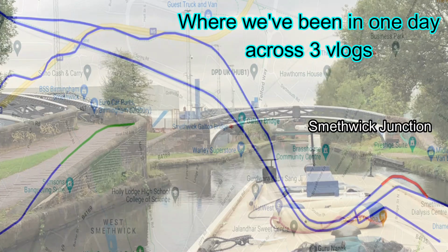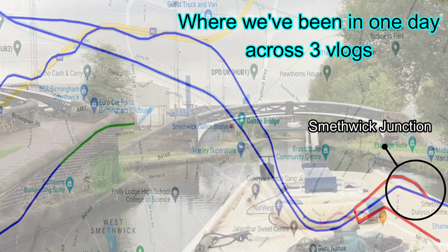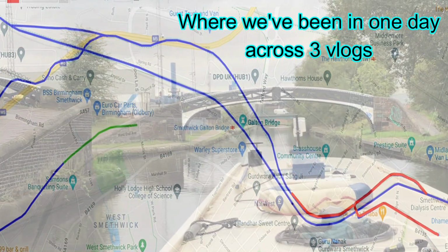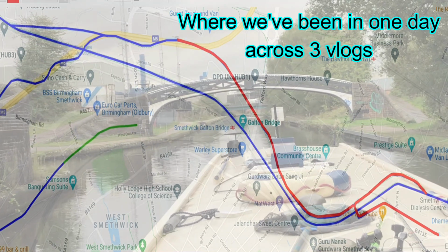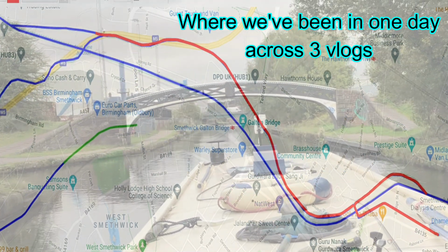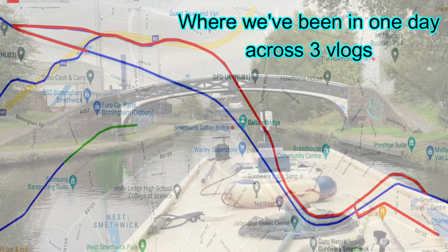And so to complete the circuit, we're now back to Smethwick Junction, where a few hours back we diverted off this new main line onto Brindley's old main line, and we then went up the 3 Smethwick locks.